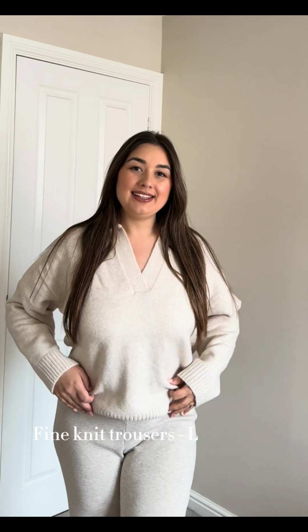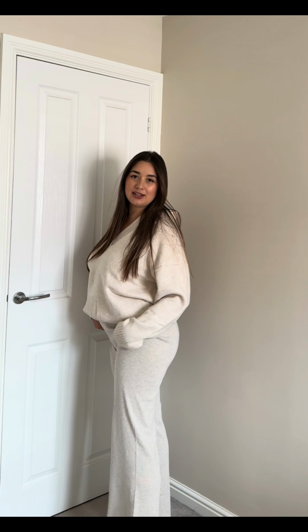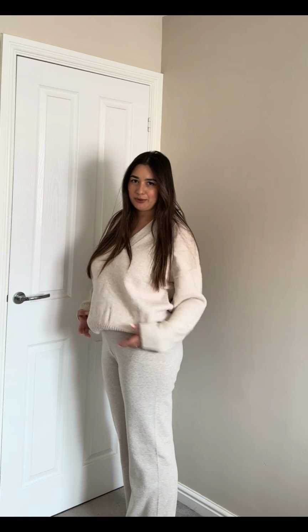Okay, to show you this one, I have just popped the first jumper back on again. These are some lovely beige knit trousers. Again, probably best for lounging around the house. They could be good to wear out as well. They don't look too loungy. But for me, I think I must have quite short legs, because always when I buy these kinds of things, they're just a little bit long to be able to wear out and about, because they'd probably get wet if it was raining.